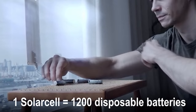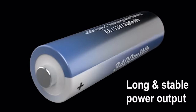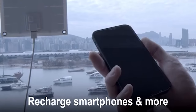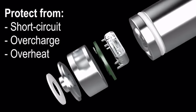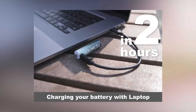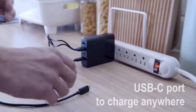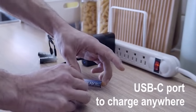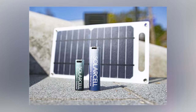A single solar cell system is capable of replacing at least 1,200 disposable batteries, which, by the way, are harmful to the environment. Charging the battery using the solar panel takes 4 hours. You can also connect the battery to your laptop and charge that in only 2 hours. A special indicator shows the power level. And of course, the manufacturer offers several types of batteries for different devices.